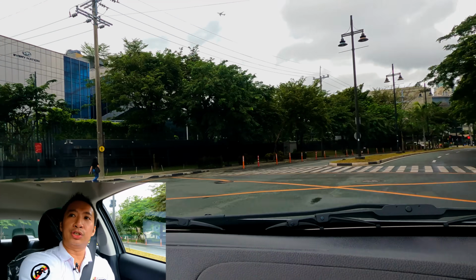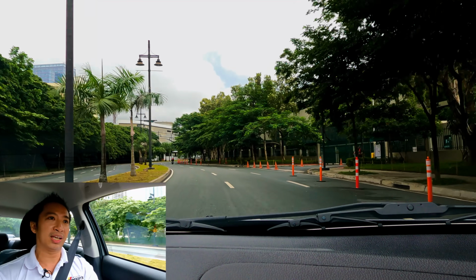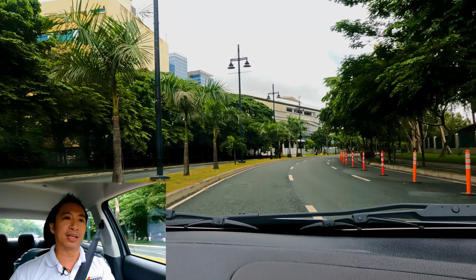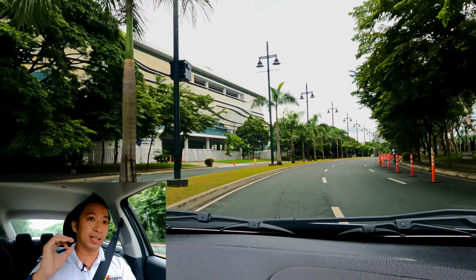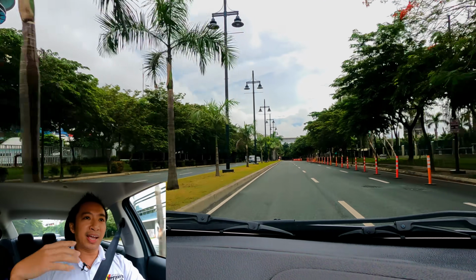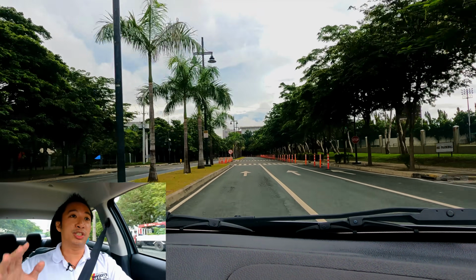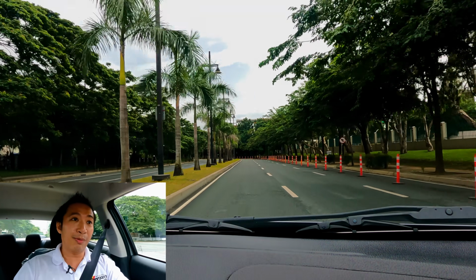Now, when it comes to the turning radius of the Mirage, as you can see, it's so easy to turn it around and make a U-turn because of its small footprint. Now, another thing that makes this Mirage so popular locally is the comfort inside the cabin. You see, for a budget city car, the comfort here is pretty good. In fact, it punches way above its weight. Despite having a 3-cylinder engine, the engine noise and vibration cannot be felt here inside. Now, I couldn't say the same for its competitors, but this Mitsubishi Mirage G4 has a very refined cabin. I'm quite surprised with that.